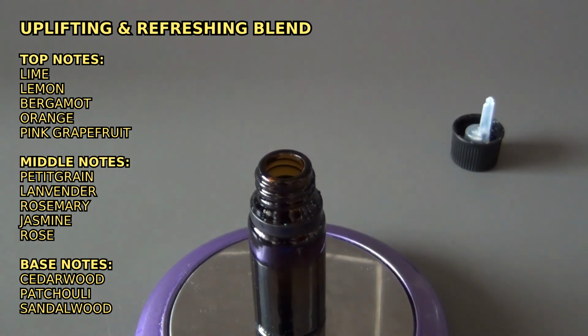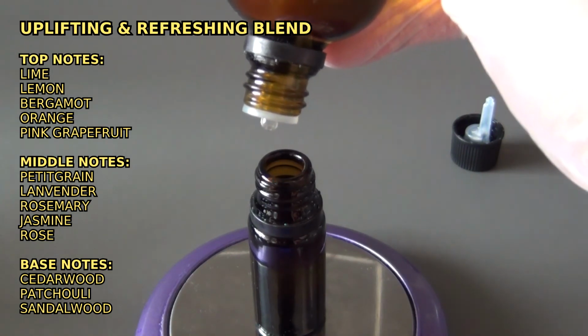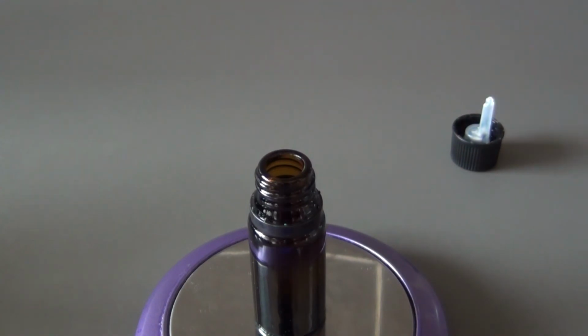And last but not least, according to my personal liking, pink grapefruit. For some reason, I've been craving pink grapefruit lately, the essential oil and the real fruit itself. I've been drinking fresh grapefruit juice pretty much every 2 days or so. It's really something I love. And so we're gonna end with the pink grapefruit. That's perfect.